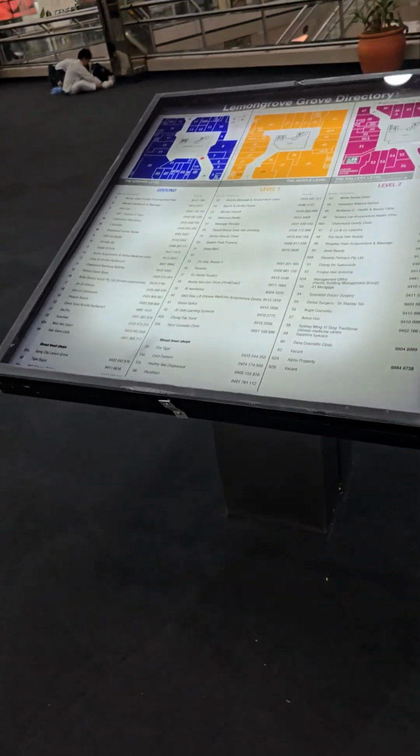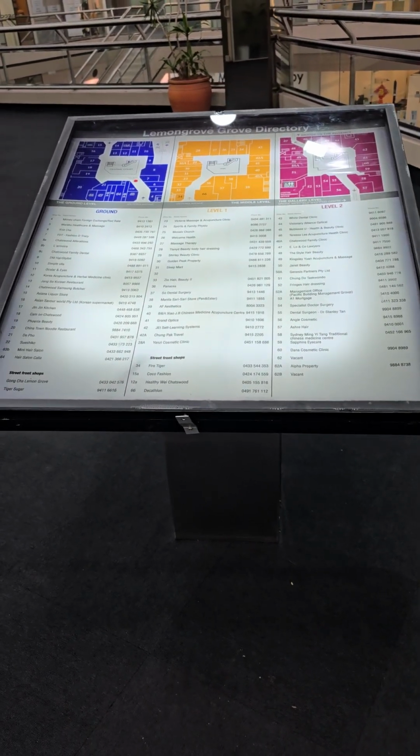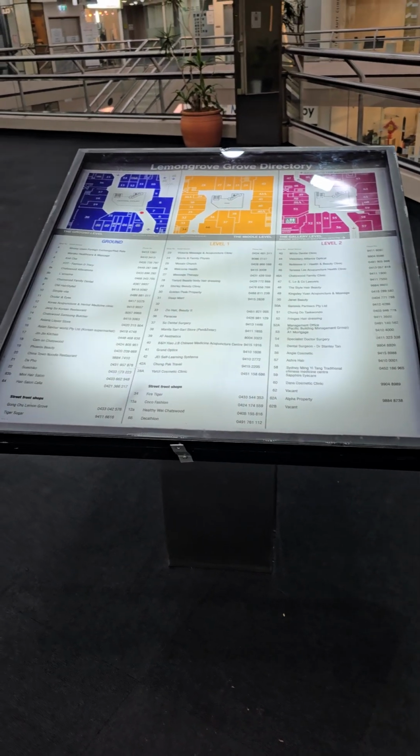The carpet looks still, it's not actually carpet, it's those tiled carpet squares that you usually see in places. Very old fashioned, when back in the day all malls had carpet. So this is one of them. And this is the traditional type of directory of the mall. Very old, but it does the job.